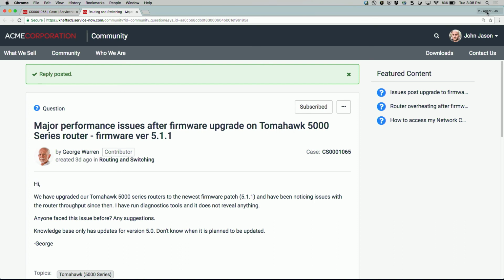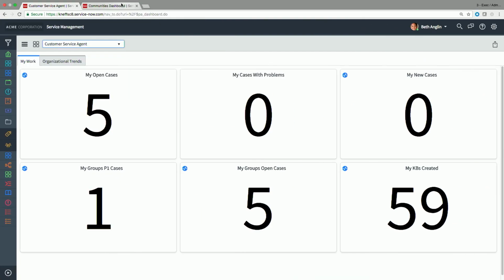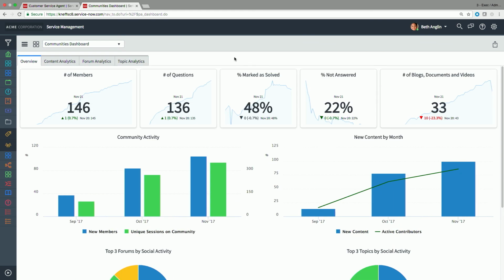And then to do a final wrap up on this particular demo, I'm going to go back over to my agent dashboard page and take a look here. This is the new Communities dashboard, which is great because as customers get started with Community, you can monitor your trends with members, with content, resolving questions, making sure questions get answered and all that good stuff.